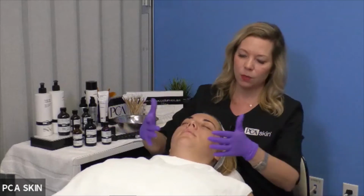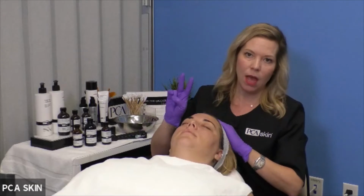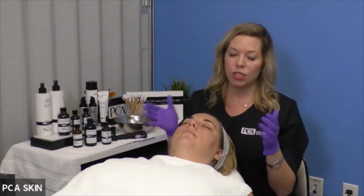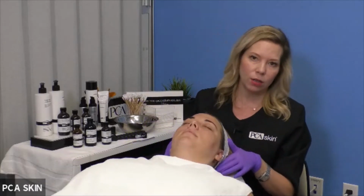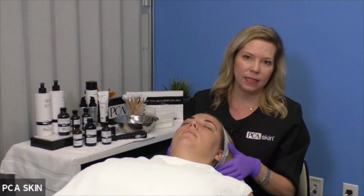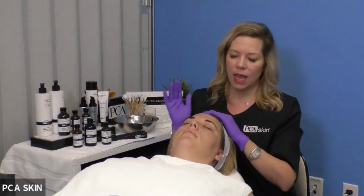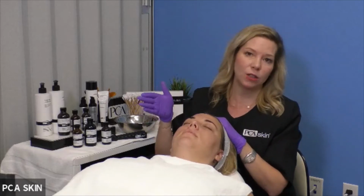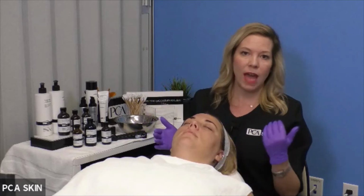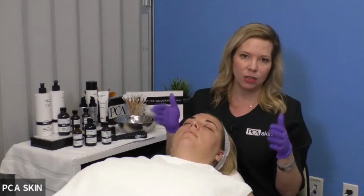Okay, for demonstration purposes, we are going to stop with 2 layers of the PCA peel. And now it's our opportunity to move into a second type of chemical peel formulation, which today we're focusing on trichloroacetic acid. So PCA has 3 different TCA blended peels. We have one that's at a 6%, one that is at a 12%, and then the most aggressive that is at a 20%. What's really nice is that we've complemented the TCA with lactic acid and an abundant amount of melanogenesis inhibitors, again, targeting that pigment.